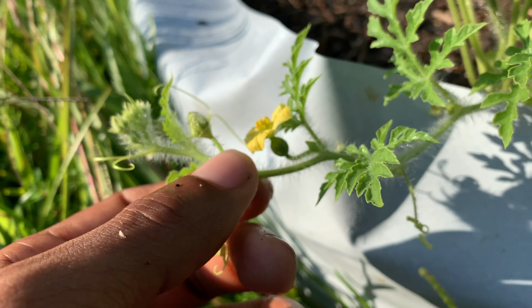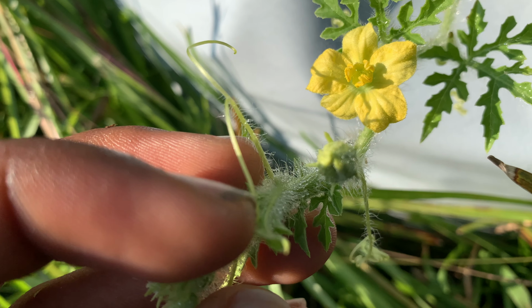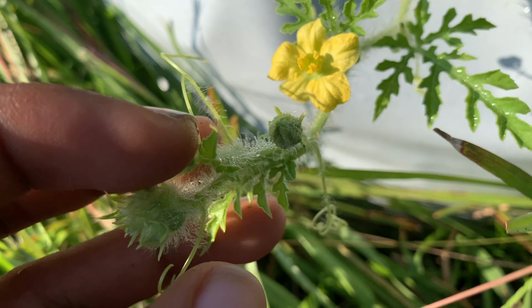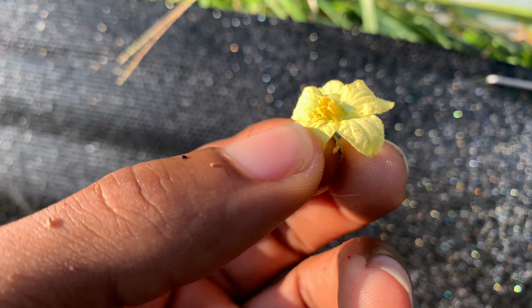If you check out the top of it, you'll notice that it looks like a male flower. But if you look under the male portion, the male parts of the flower, you'll see the female part of the flower. I don't have any female flowers to show you what a female part looks like, but I do have a male flower to show you what the male part looks like. So it's those little prong things.